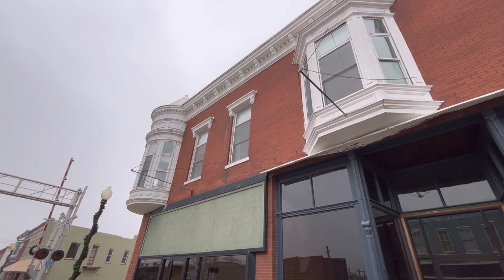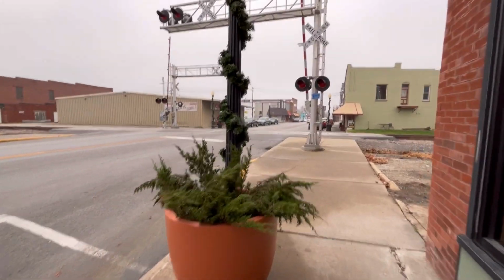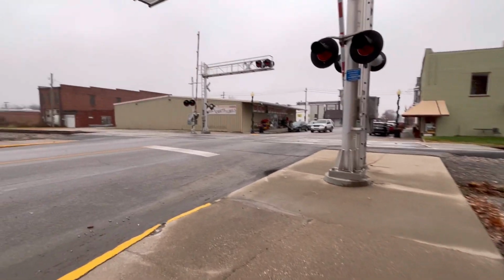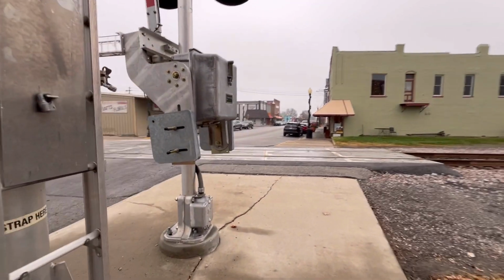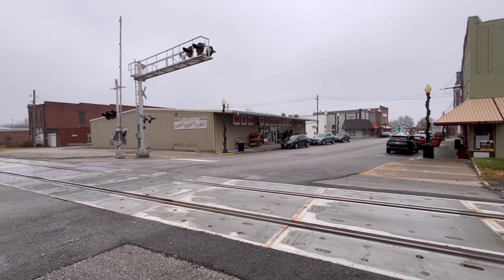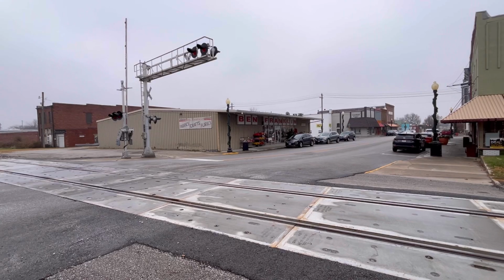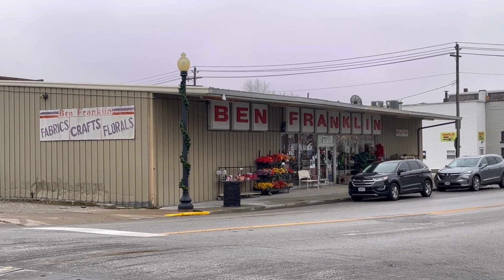That's pretty neat. Now you saw when we were in Palmyra, the old Ben Franklin building, and that it was empty and long gone. Well, this Ben Franklin still exists. It is still open for business. How cool is that? So that is one of those remaining, I think 4 or 5 that are in Missouri.